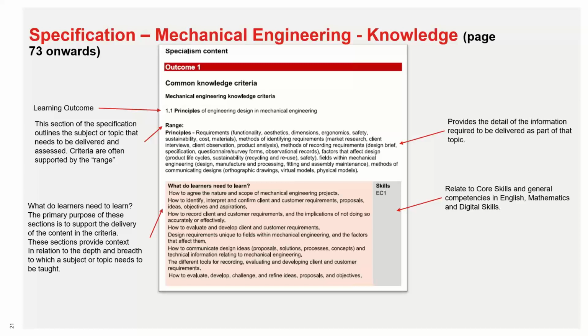EC1 relates to the core skills, so it relates to our English skills and section 1. You'll be able to see in the specification what each individual English, maths and digital skill relates to. And that's how we would interpret the specification for the knowledge. So it's nice and clear: it tells you what needs to be covered, what the learners need to learn, and how it also maps to the English, maths and digital skills.